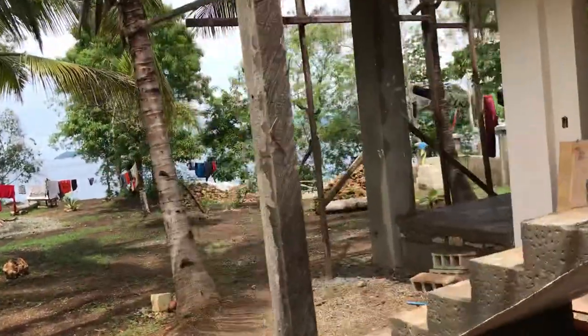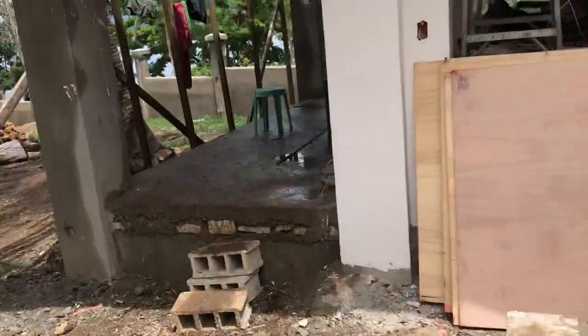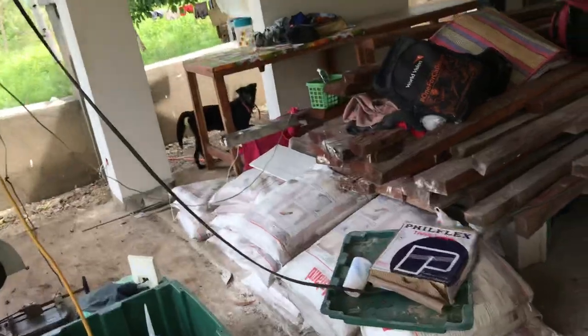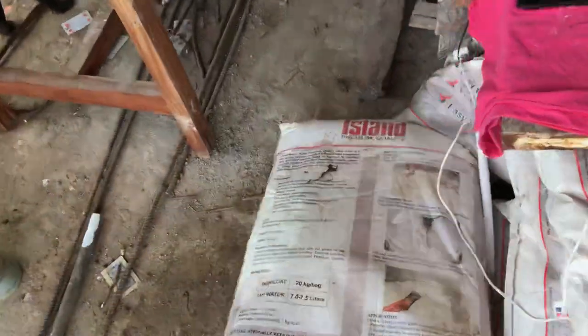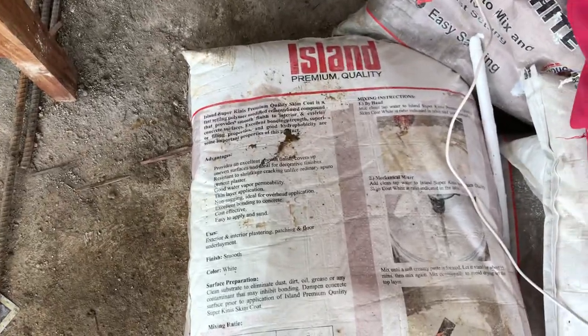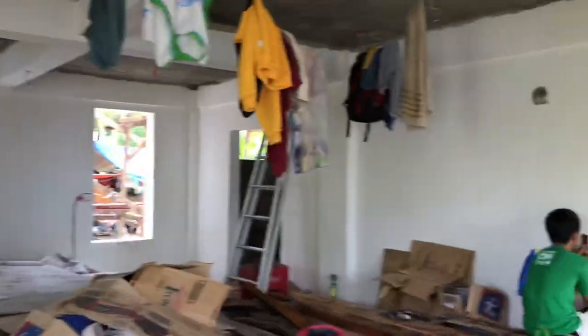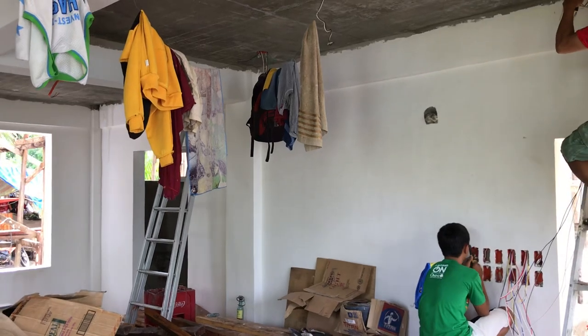I'll show you. We found this to be a good product. A skim coat here. It's called Island Premium. That's it right there. These are the new additions. These are the watchdogs here. So you can see that they've done several layers in here. It's getting pretty.